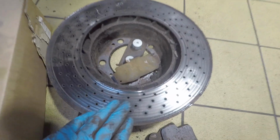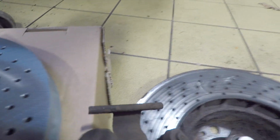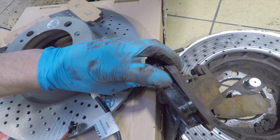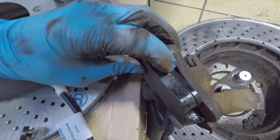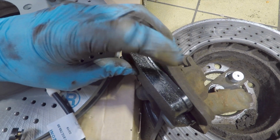So comparing it to his old discs, you can see that on the inner edge they're very ridged and have quite a big rusty outer lip running all the way around here. Also, if we compare the old pads to the new ones, you can see the wear difference. So the wear is on this friction material here. This part here, the shiny bit, is the backing part of the pad. This part here is the friction material that actually stops the car.